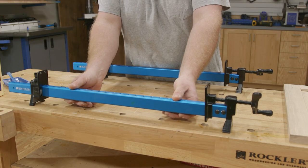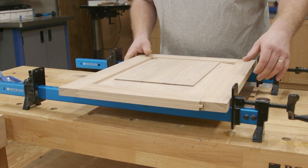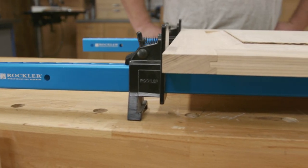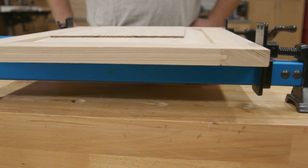Another favorite woodworking phrase is, you can never have enough clamps. No matter how many clamps a woodworker has, these aluminum Surefoot clamps will be a welcome addition. They're lightweight, but stable and dependable, featuring the award-winning ergonomic Surefoot design.